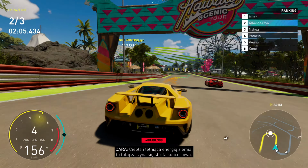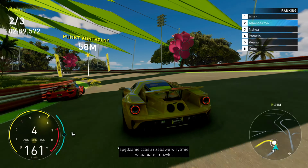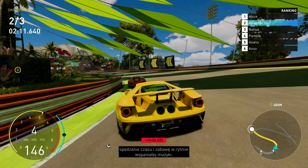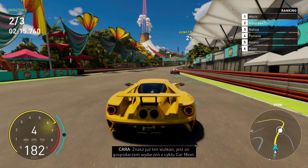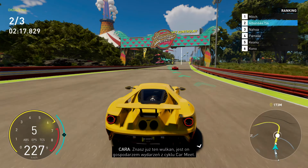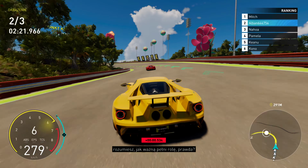Warm and vibrant like Earth, here comes the concert zone. This area is all about getting together and enjoying some great music. You know this volcano? It's the car meet. Social hub, custom shows, main stage stuff. You already got the drill, right?